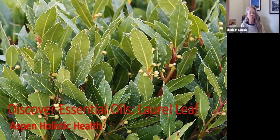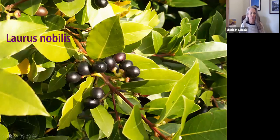Here is laurel leaf. So laurel leaf, it's a bay leaf, right? Bay leaves that we cook with. So you can see that in this picture here a little bit, right? Don't those look like the bay leaves? Yeah, they're not dried like the ones you get that are the spice in your cupboard, but sometimes you can get them fresh and they look exactly like this. So let's learn about bay leaf today. Laurel leaf. It's Laurus nobilis is the name of it.